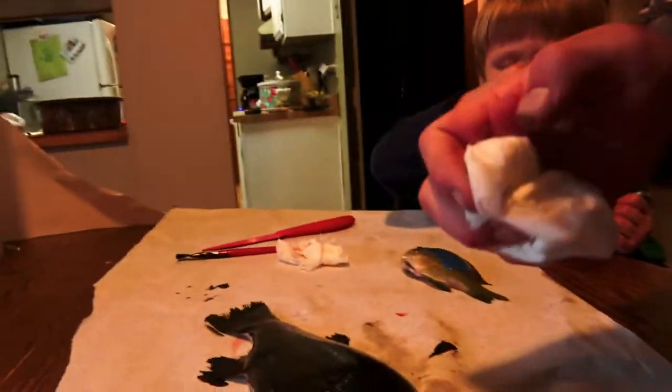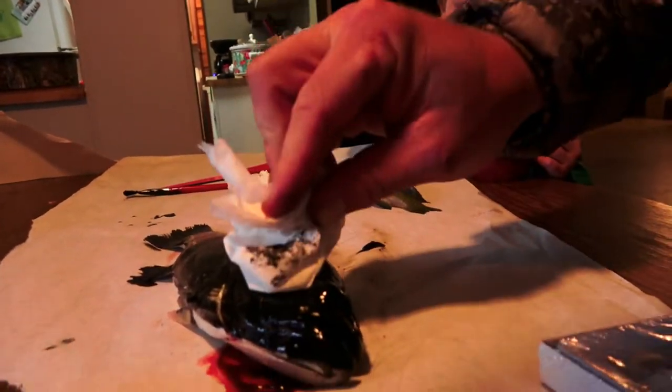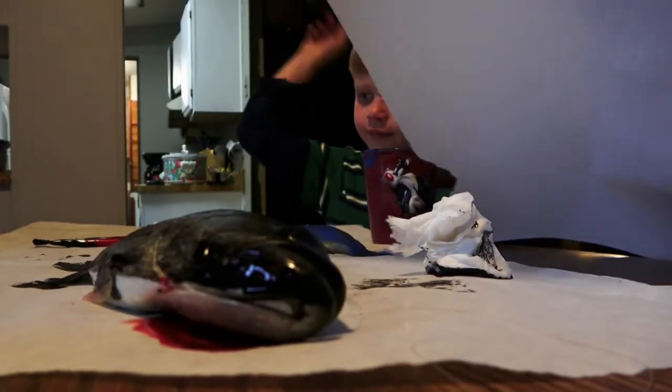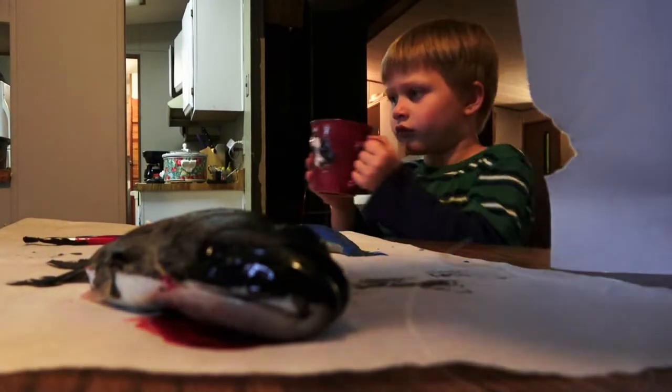Now you need to take a paper towel and blot this until it's a nice even coat all the way through. Anywhere it seems too thick. Alright, we're gonna take this fish. We're gonna lay the paper down. And we'll, hold on, I'm gonna do yours next, okay?